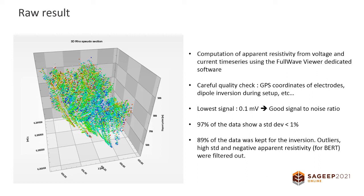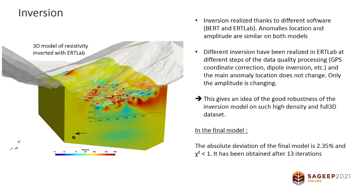We kept 89% of the total data for the inversion. So we removed the outliers, the high standard deviation, and negative apparent resistivity. Unfortunately, we had to do this to use BERT, which does not account for negative apparent resistivity.